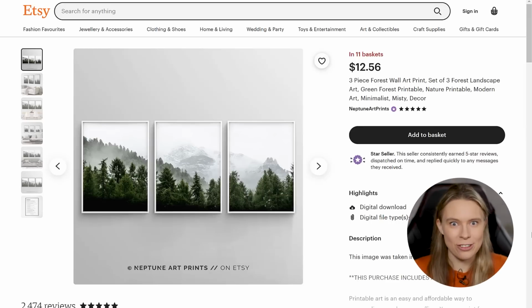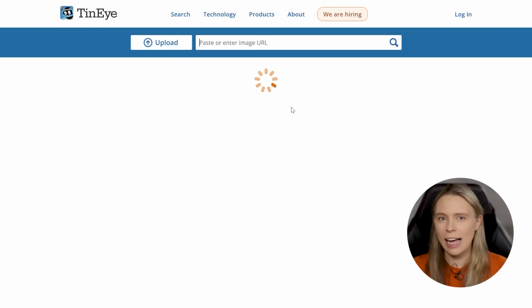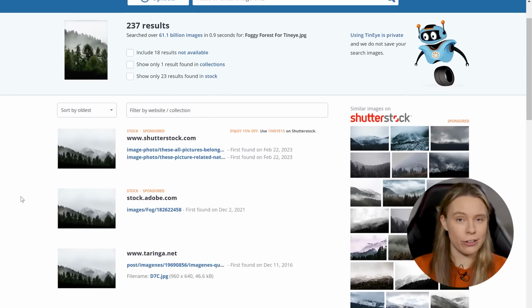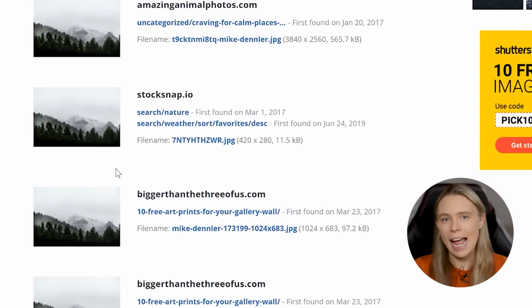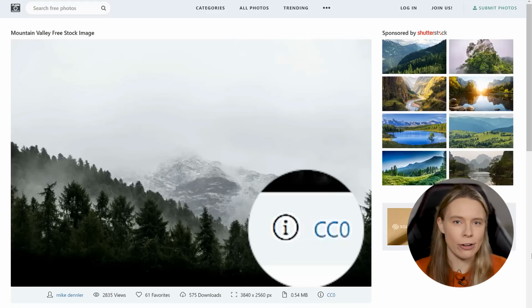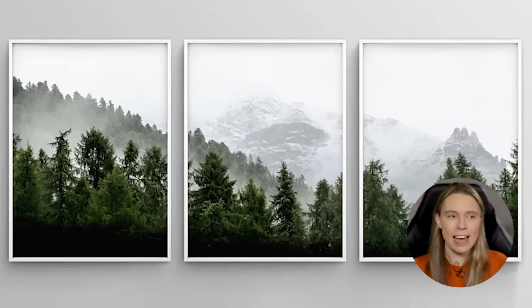And so what did I do? I of course screenshotted the poster image and put it into TinEye and looked at where it was originally uploaded to. And I discovered it was uploaded to stocksnap.io and it was given a CC0 license, which is very similar to a public domain license, which means it can be legally resold. Although, as you can see, the image has been heavily edited because in addition to splitting it into 3 different posters, they have enhanced the photo a lot.